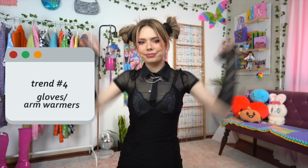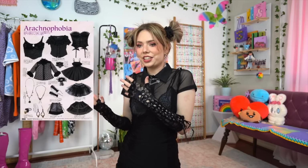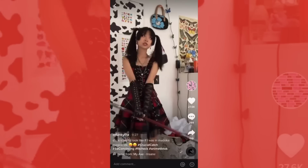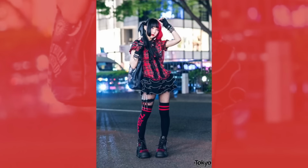Trend number 4, gloves. I don't think this one is quite as mainstream as some of the other ones I'm mentioning, at least yet, but it's definitely all over the side of TikTok that I live on. So if you guys have similar interests to me, aka anime, K-pop, cool fashion, and you used to be an emo in middle school, then you probably see every second person wearing these. And it's not just gloves either. There's a lot of arm warmers, wrist cuffs, all that jazz.